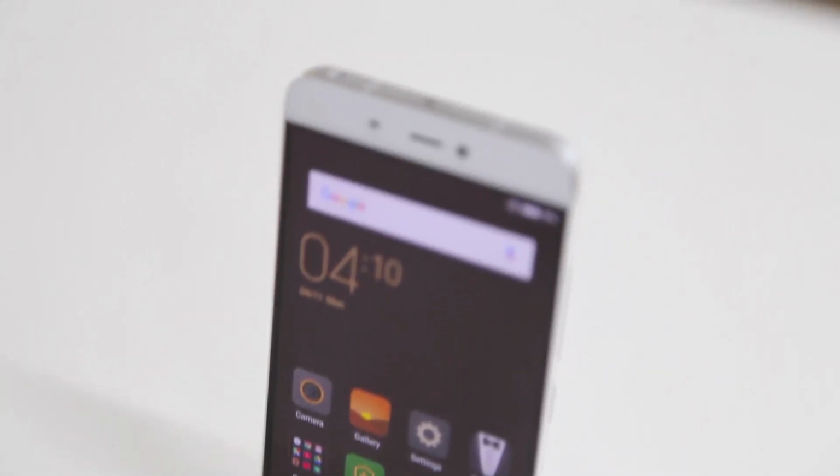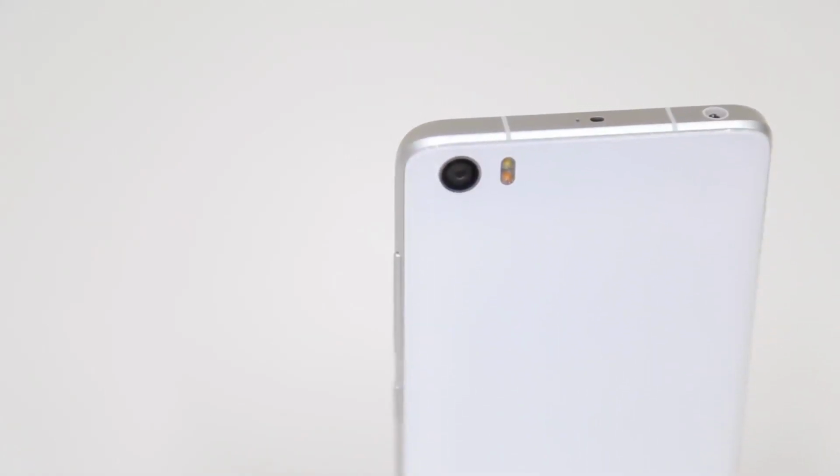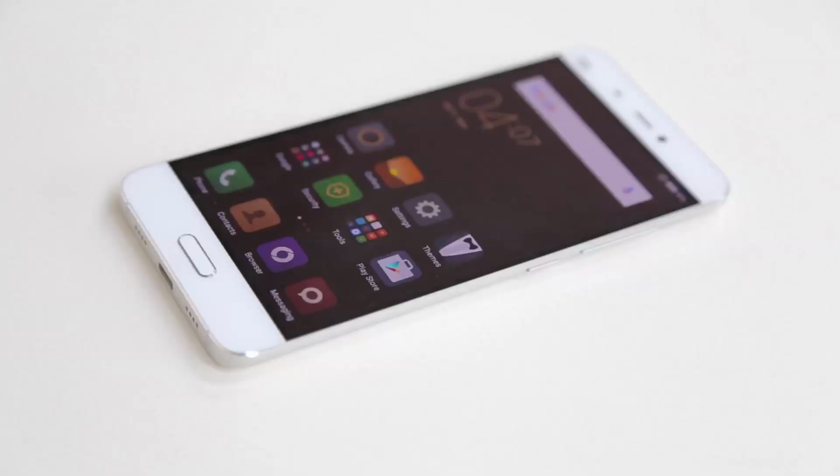So what's good with the Mi 5? First up, it has to be the design. It's an incredibly light and thin phone. As far as flagships go, this looks pretty good. It's compact and it will easily fit into your pocket. Also, if you'll notice, the camera doesn't jut out on the back like it does with other premium devices. As far as design goes, I'd say Xiaomi's done a top-notch job with this one.